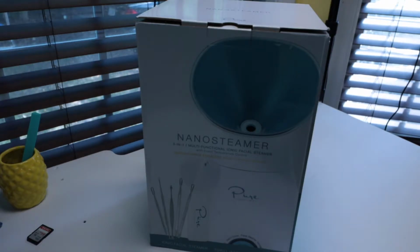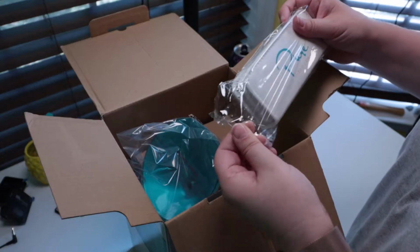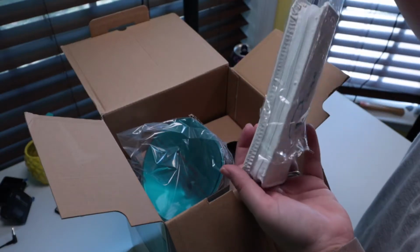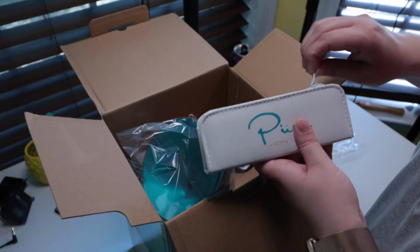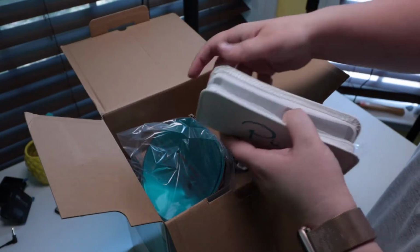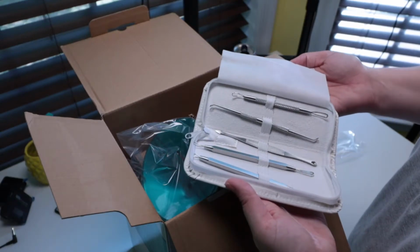Because of the Nano Ionic Steam, it's actually a 30-minute steaming session for your face, but it only takes 20 minutes to open up your pores so you can get all that gook and grime out, which is what we all want. We don't want blackheads. We don't want anything that's going to clog our pores. We want to get rid of all that stuff. So not only is this a facial steamer, it's a 3-in-1 steamer. You have warm towels as a switch, you have facial steamer as a switch, and then you have humidifier as a switch. So you have more than just one function with this, which is nice.